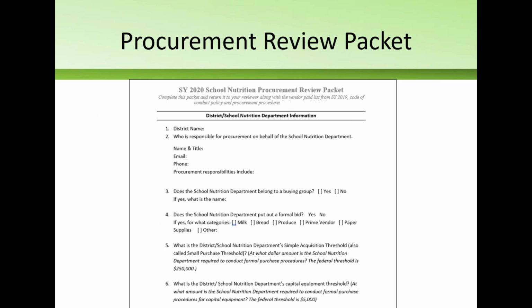When you complete the procurement review packet, you will be asked if you're part of a buying group and if you're in any formal contracts. You'll also be asked what your district's small purchase threshold is. You'll be asked about your procurement code of conduct and procurement procedures. Both are required policies or procedures that you should already have in place.